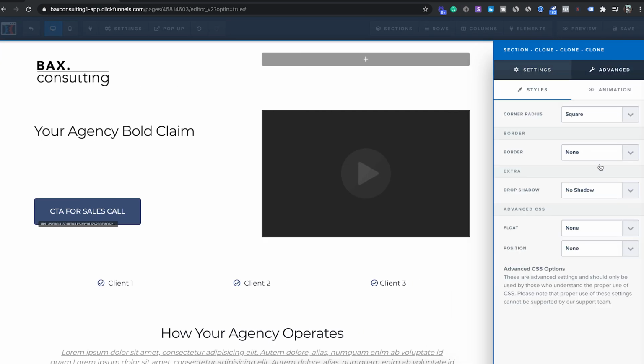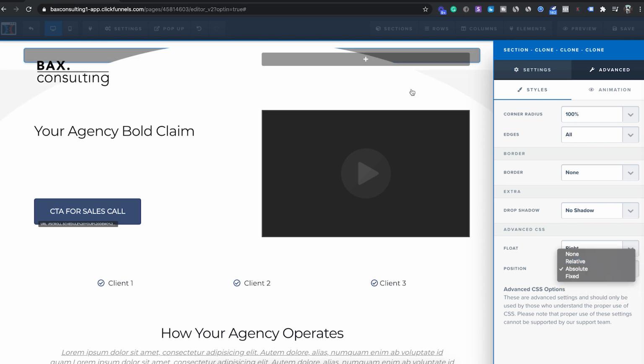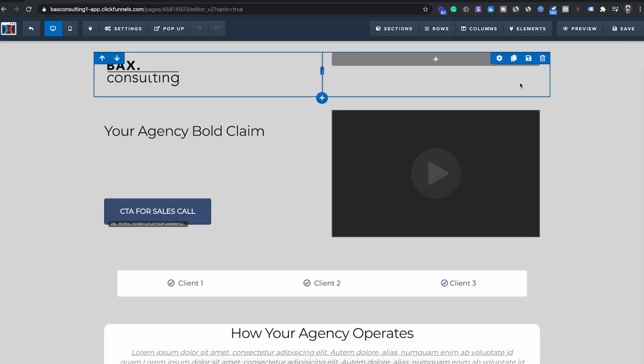And then you've also got a bit more advanced stuff, which is where you can start to do a couple different things. Like it's just all aesthetics. That's all it is in these editing sections. And so that's really all it is, right? Position, you got relative, you got absolute, as you can see here, or you've got fixed, right? Okay, so that's what you can do at the section level.